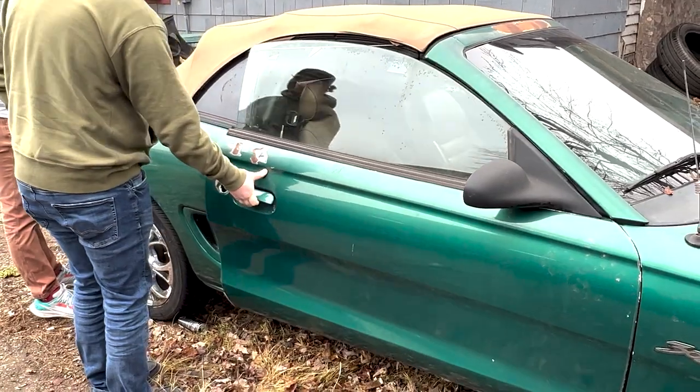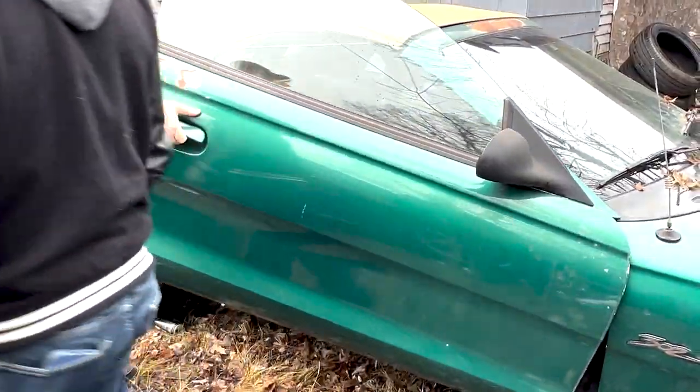What's that? You totally do the butterfly doors. What? Put those hinges on the... No. Yes.